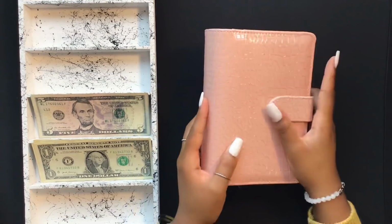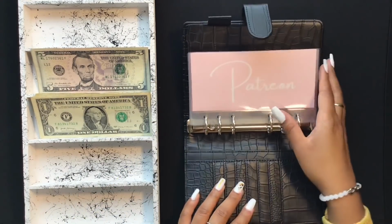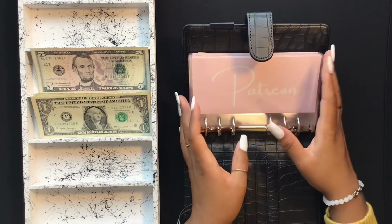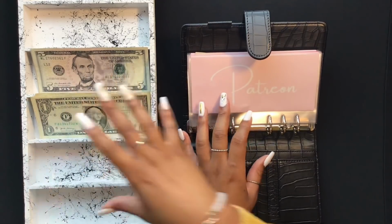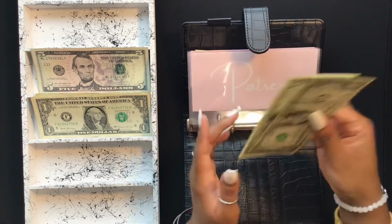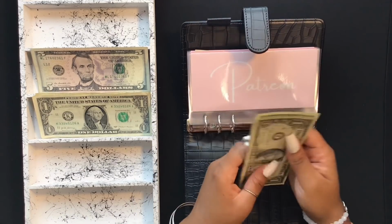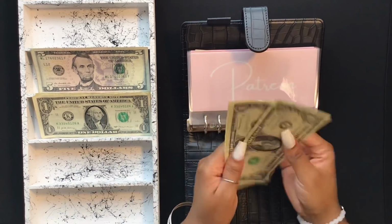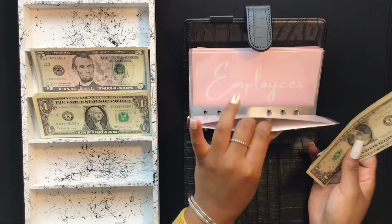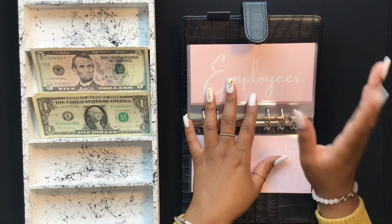I have one more binder after this. All right, y'all, so this is the last binder. And these are categories that might be future expenses. They're not current expenses. That's why they get a lower stuffing. But I just want to put something aside for them anyway. So Patreon is gonna get $2, which I'm still not decided on if I want to ever do a Patreon. And if I don't, then I'll just repurpose this envelope. But we have $4 in there. I'm not completely sold on it.